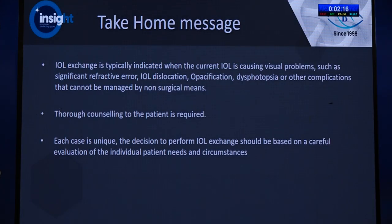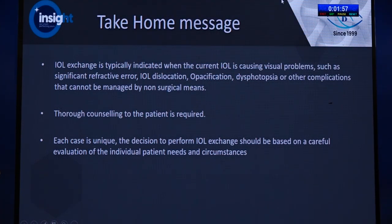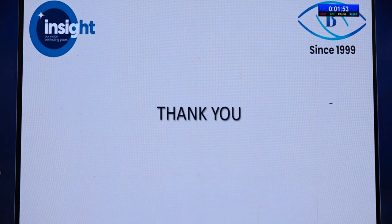The take-home message is IOL exchange must be done only when the visual problems in the current IOL cannot be managed by non-surgical means, and thorough counseling to the patient is required regarding all the complications. And each case is unique, and the decision to perform IOL exchange should be tailored according to the individual patient needs and circumstances. Thank you.